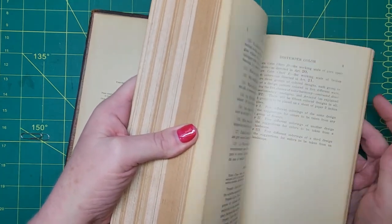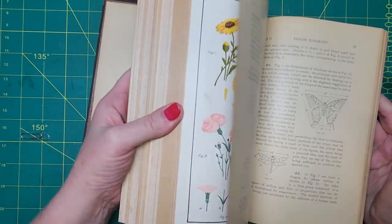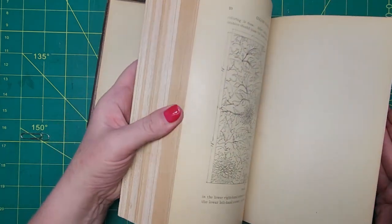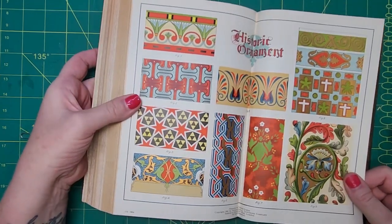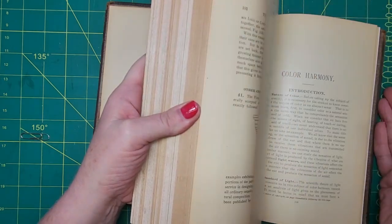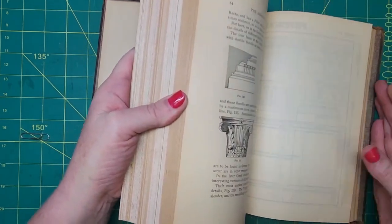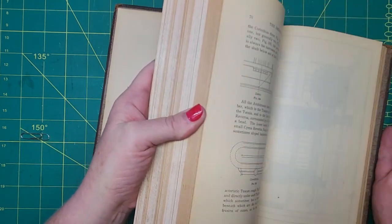Not the blank pages so much as it has these really neat diagrams, and look at that. Drawing stuff. There's lots of, ooh, this has got gold. Historic ornament. But has a lot of neat diagrams and pictures, and look at that. Look at that. Look. Okay, I'll try to calm down. So there's different kinds of architecture details.